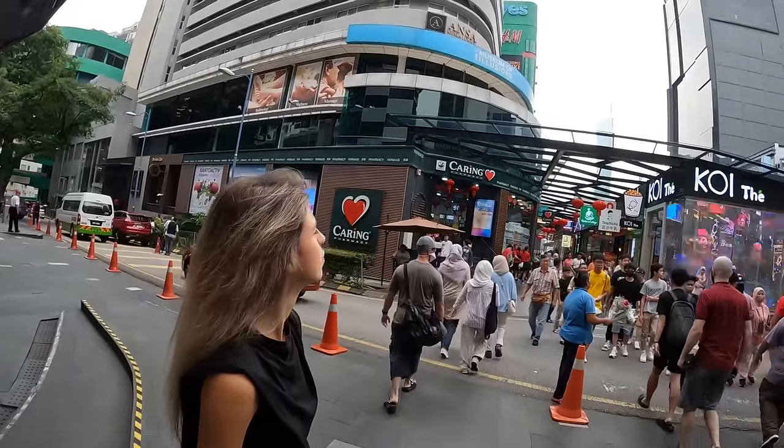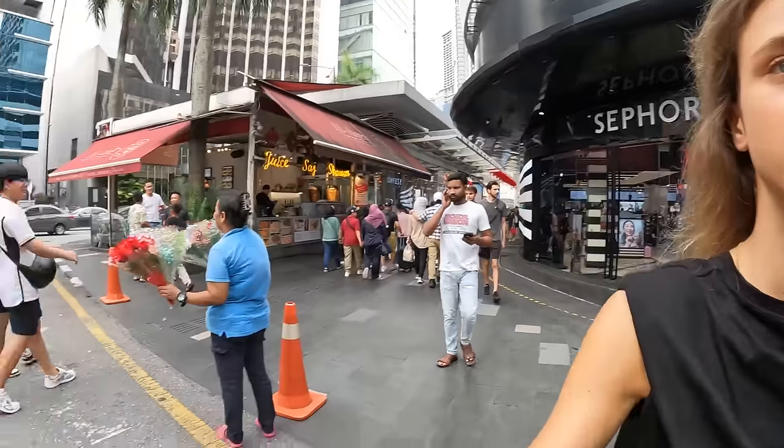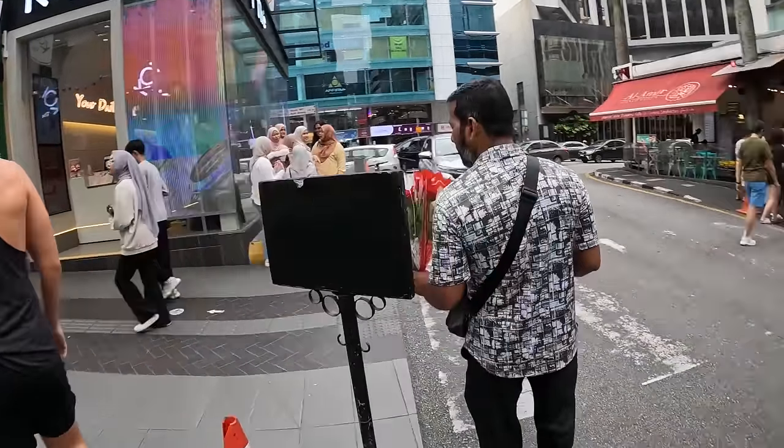Oh, look at that, second tallest building in the world. See it? Merdeka Tower. Oh, we'll go there some other day. Yeah, people selling flowers. Maybe it's because of my birthday.